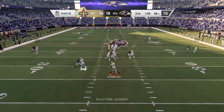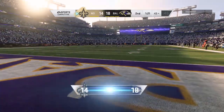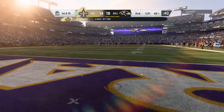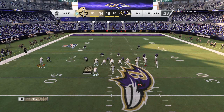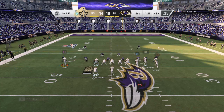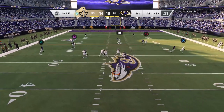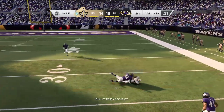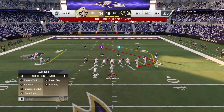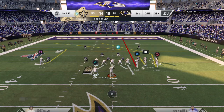To throw once more on 2nd and 10, Bridgewater looking left side and completing it to Thomas. The Saints going to call the first of their timeouts as he'll get a chance to talk it over after picking up the first down. A first down throw for Bridgewater, and this is a catch by Ted Ginn. Let's go. A good gain again. That's now 31 yards combined on those last 2 plays. First down, Saints.